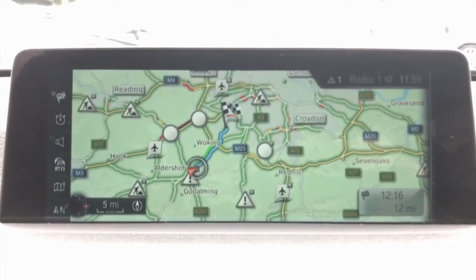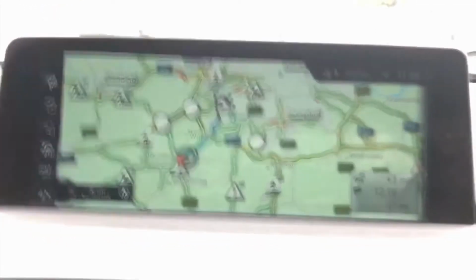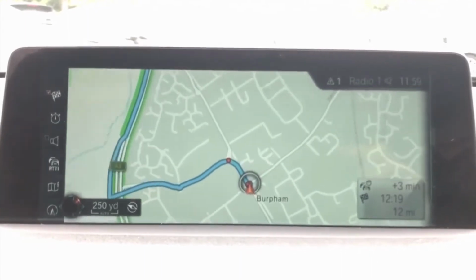And there you go, it's as simple as that. So you can actually do that on the move very, very easily. You don't have to be looking at the screen to do it. You don't have to be kind of fiddling around with the dial while you're driving along. And there you go, it's now put the route into the car for us.